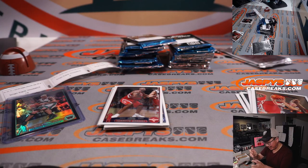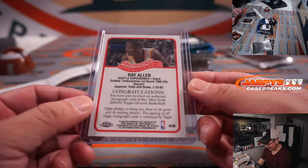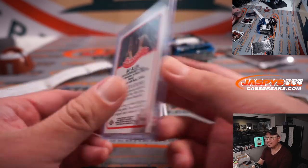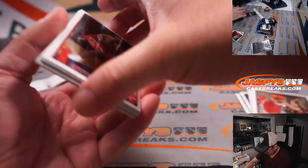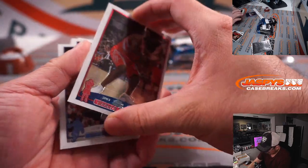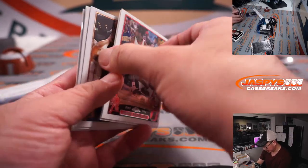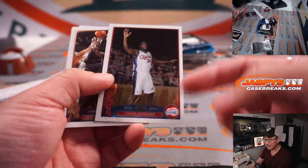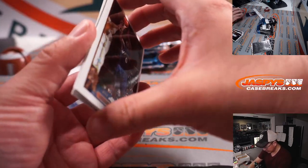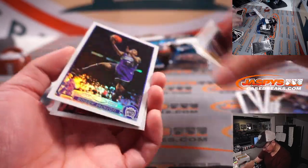A little smudgy on the autograph there. That must have happened back in 2003 when they packed this. But nice Ray Allen, Sonics edition. It's pretty cool, Brian. There you go. Stojakovic, Derek Anderson. It's always the risk with these older cards that the chromeness can kind of melt into each other. They kind of stick together at times.